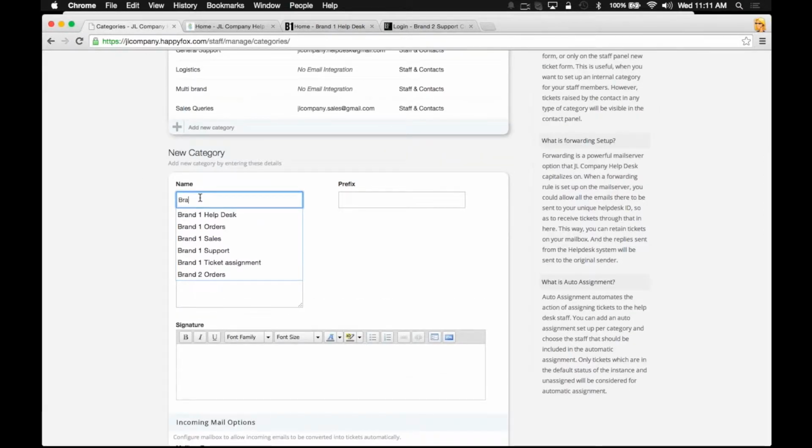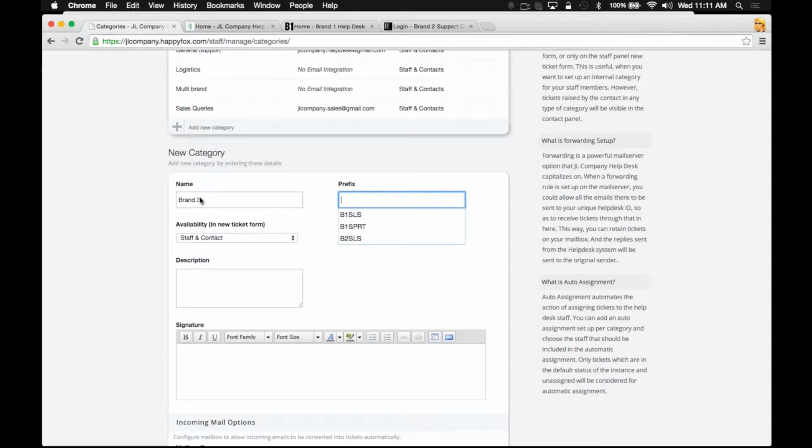In this case, we're just going to call this brand 3. And then I'm going to enter a prefix, which is just the characters that are going to show up on every ticket before the unique HappyFox ticket ID is listed. So I could just say this is going to be brand 3 support. I'll just say this could be 2 to 6 characters.